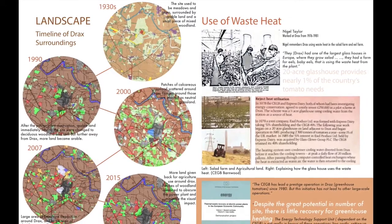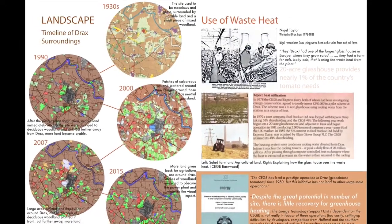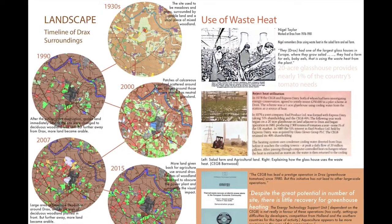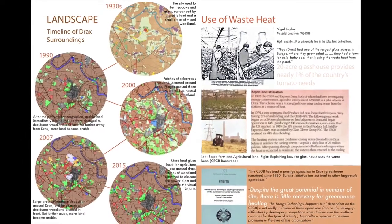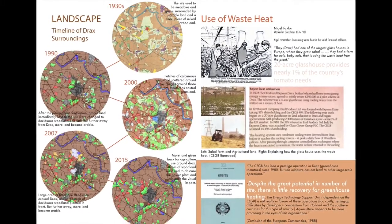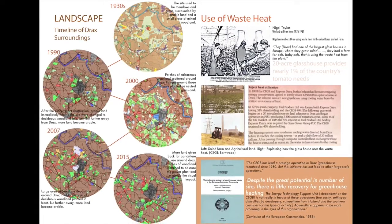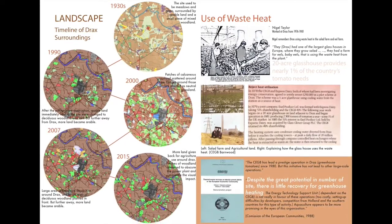Drax used the waste heat from the station and in 1981 began operating a salad farm containing tomatoes and an eel farm for a short while. It was thought that the idea of having farms around power stations could be introduced to other stations in Europe. However, because of high cost, it is more beneficial to use aquaculture than agriculture.